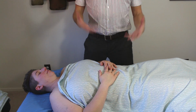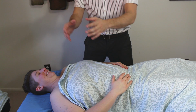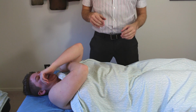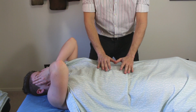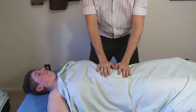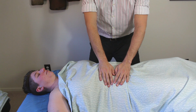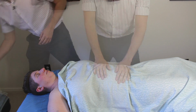All right, so let's finally get to the abdominal massage. For this part, I would like to do a breast draping, but keep in mind that you can always do this through a sheet. So all the things that I'm going to show you, you can accomplish with this sheet in the way, just without gliding at all, and that's fine. Static contacts feel great.